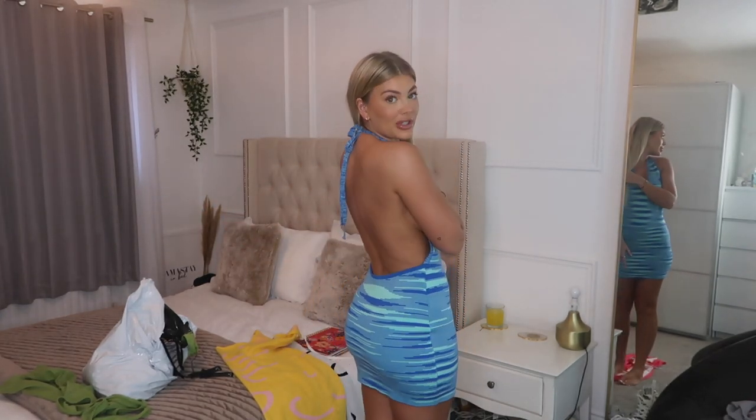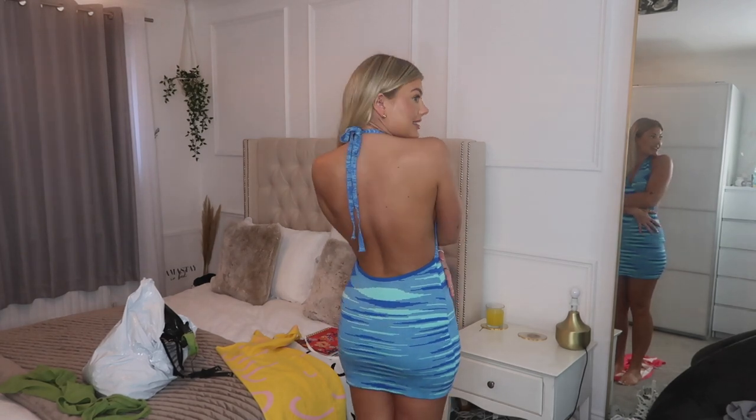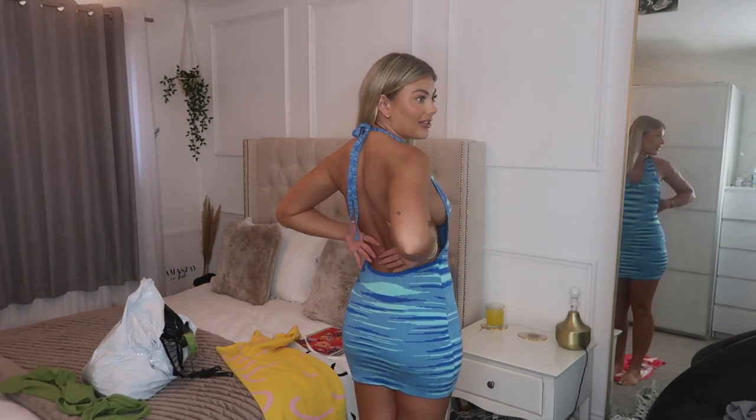I'm almost positive that I ordered these all in a small, but for some reason the first dress and this one is a medium, and this one does feel big for me. So this is the next dress. How gorgeous is this? It is so beautiful. I love the pattern, I love the colours, and it is a really, really low back, which I absolutely love. I think that is so sexy and just really, really beautiful.